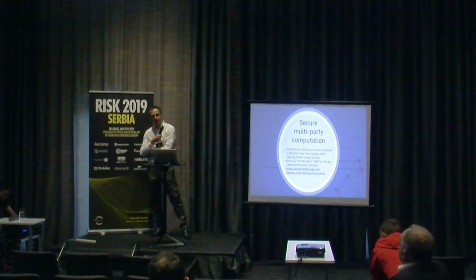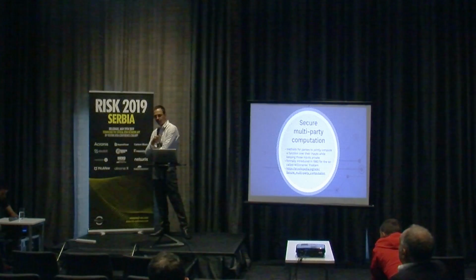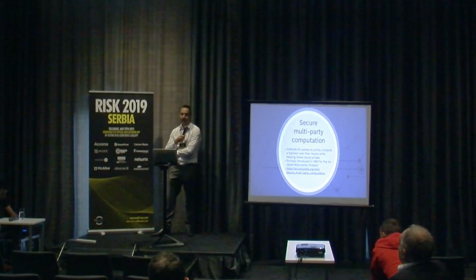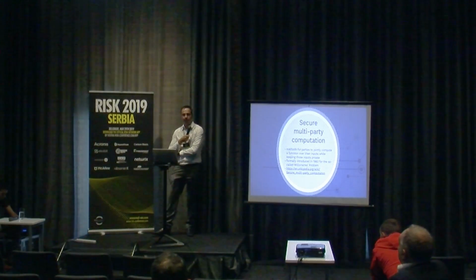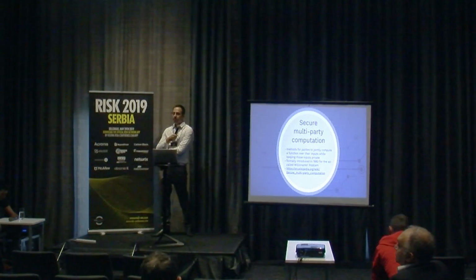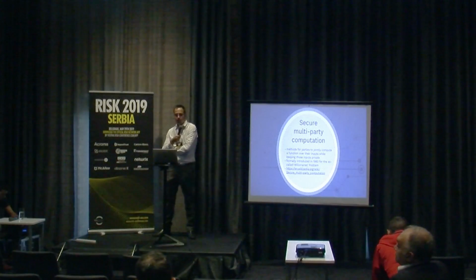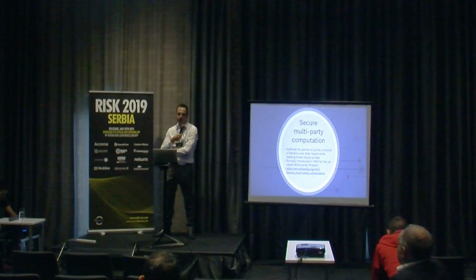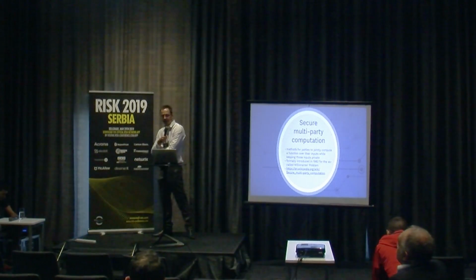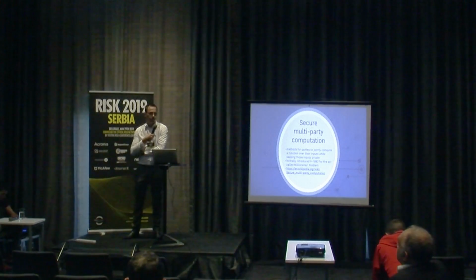What I mean when I talk about multi-party distributed keys: secure multi-party computation is a subfield of cryptography. It was introduced in 1982, so it's not a young science, and it provides methods for parties to jointly compute a function over their inputs while keeping those inputs private. In this case, those private inputs are key parts of these multi-party distributed keys.